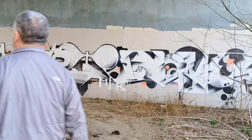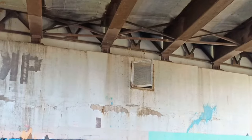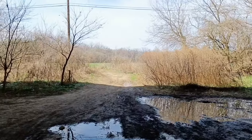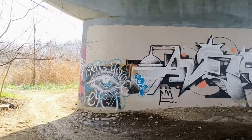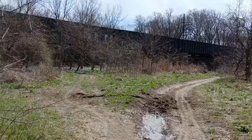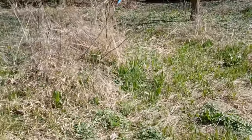Oh, so cool. Look at this. It's even a little hatch up there. What is that? Wow. Okay. He thinks a train might be coming on this track. It's a beautiful day here, Hamilton, Ohio. Cool, he found where you can get underneath it. This is really nice. You guys are gonna love these views. Whew, what a beauty.